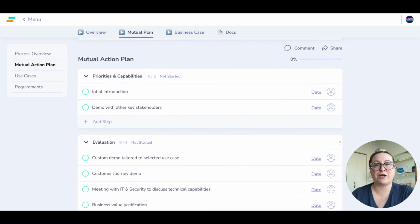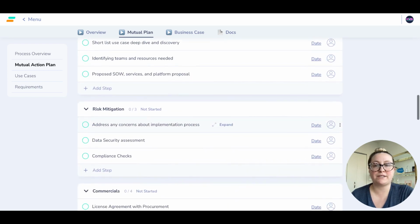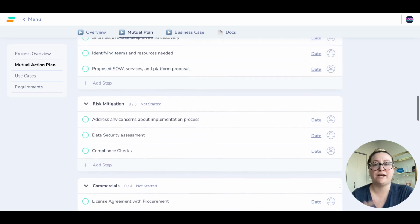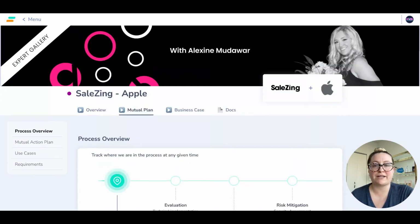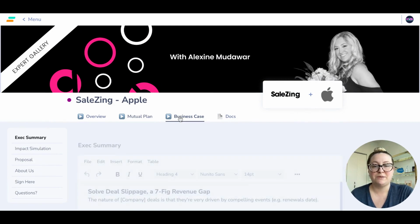We're not sharing like a Google Doc and trying to go back and forth. Instead, everything just seamlessly lives here. And I can see exactly what steps are coming up in the process and keep them up to date too. So this is a great accountability checkpoint and make sure that deals move forward. And it really helps with some of those really complex deals that so many of us have to manage nowadays.